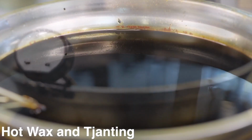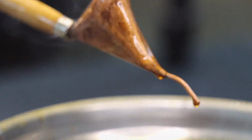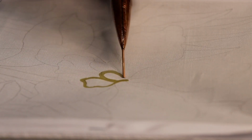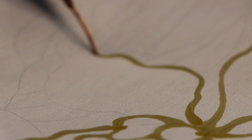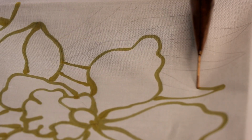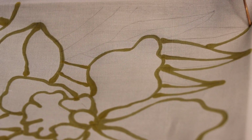Batik is traditionally done by using melted wax and using this tool called the Tjanting to flow the wax like a pen. It is a very delicate process. You have to draw the lines so that they will repel the dye when it is applied onto the cloth. The artist will ensure that there are no gaps and they create containment. Bear this in mind when you are doing your batik design, that you are creating containment areas, containers that you can color.